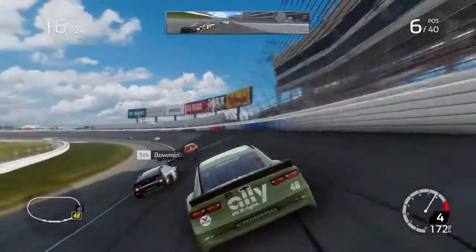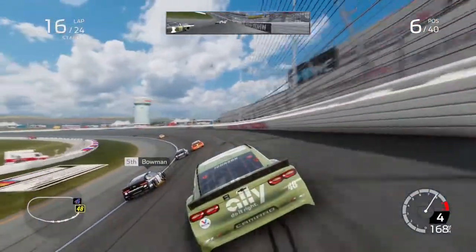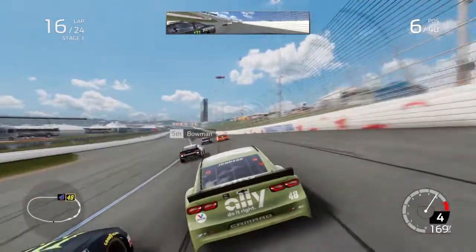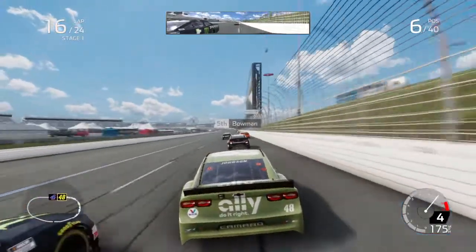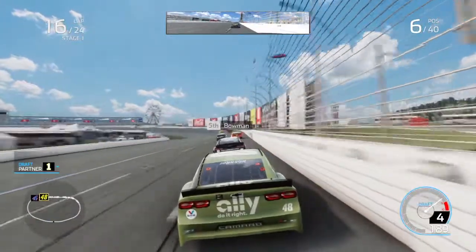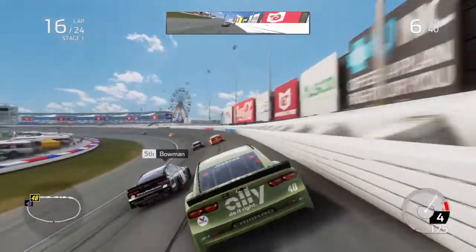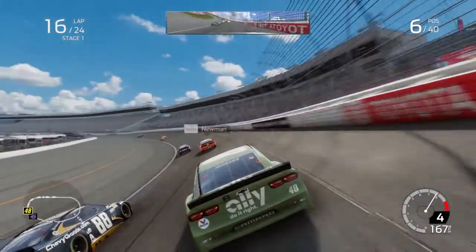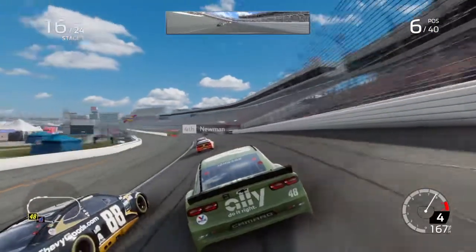Oh, there's Alex Bowman in the 88. My new driver in 2021, Alex Bowman, because now he's driving the 48. So far, he's had pretty bad luck. So far, the Ally curse has continued to the 48 this year, but hopefully very soon that changes and he can get a win.